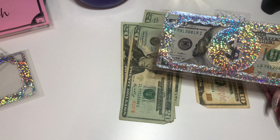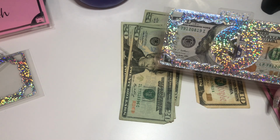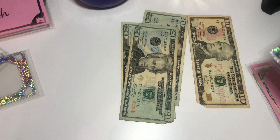I have been wanting my eyebrows microbladed for a few years now, and so my cousin does them, and her eyebrows just look amazing every time I see her. So I'm like, you know what, I need you to do mine too.